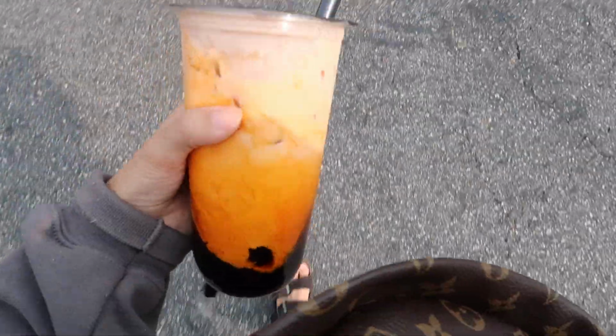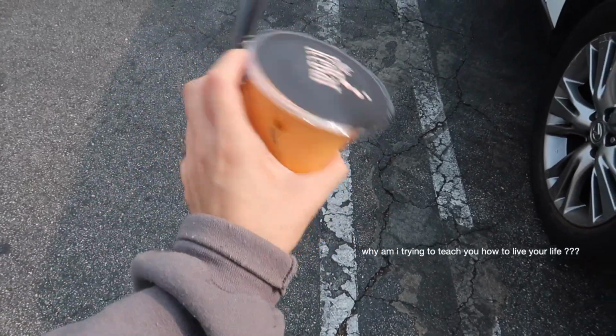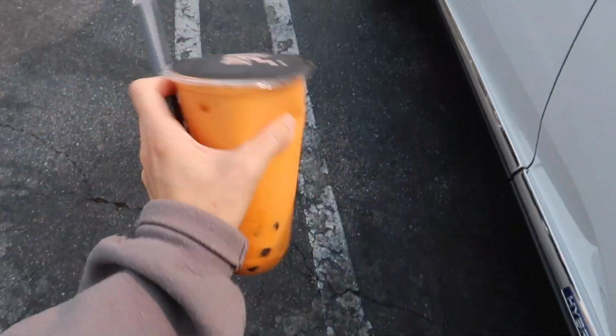So yeah, now it's time to get some Thai tea. Alrighty, let's shake it. Also, fun fact, a lot of people don't know how to shake boba properly. You have to go side to side, kind of like this. Not upside down, or people do some crazy stuff. You're literally supposed to shake it from side to side. I've never tried their Thai tea here before, but let's give it a go.